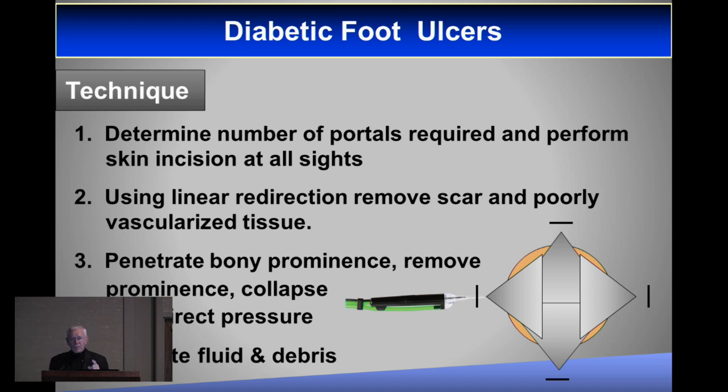But you should always do more than 1, make them at the same time, 2 or 3 or 4, because you want the excess fluid to flow out. You don't want to build up a lot of free fluid in the lesion. And then we use a linear redirection. That is, you just keep peppering it and bring it out, and keep fanning it as you bring it back and forth. You penetrate the bony prominence, remove the prominence, and then collapse it with direct pressure. And when you're all done, you turn off the fluid irrigation, turn off the energy, and just aspirate it, try to get rid of the excess fluid and debris.